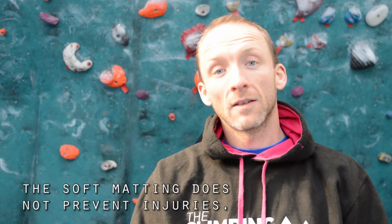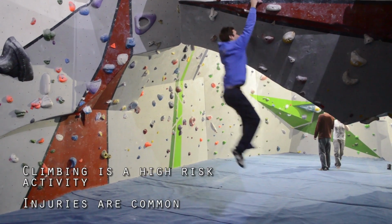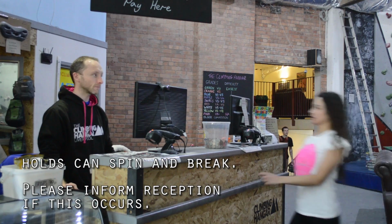The soft matting doesn't make bouldering any safer. It's a high-risk activity and injuries are common. Climbing holds can spin and break. If this happens, you need to report it immediately to a member of our reception staff.